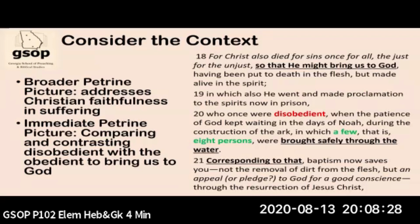Don't worry about that, because even in death, you're victorious and you rise again as Christ rose again in victory. In verse 20, and so verse 19, so he went and made proclamation to the spirits now in prison. That's a whole different discussion. These people were disobedient, right? And when the patience of God kept waiting in the days of Noah during the construction of the ark, in which a few, that is 8 persons, were brought safely through the water.